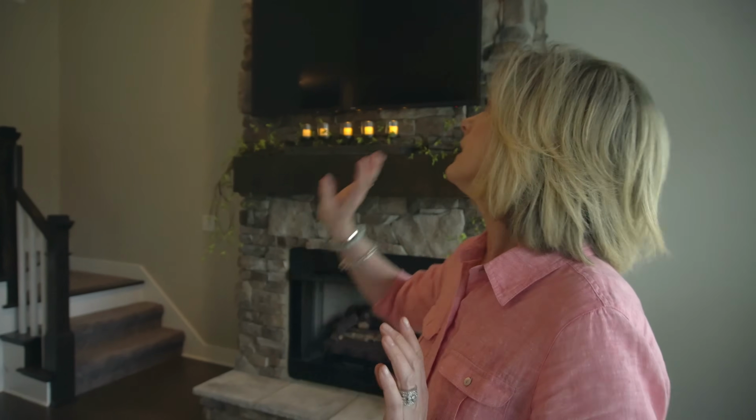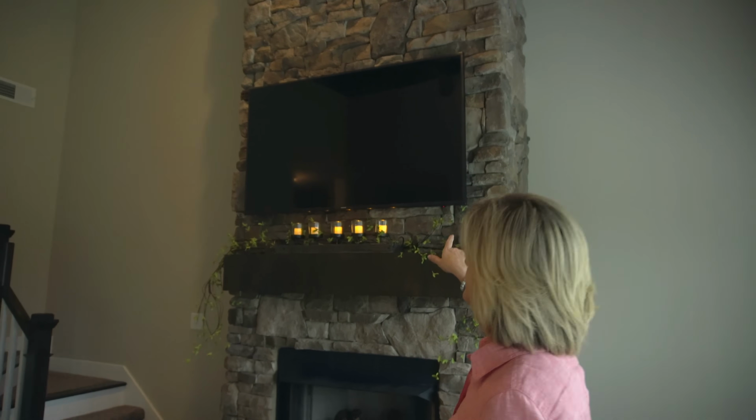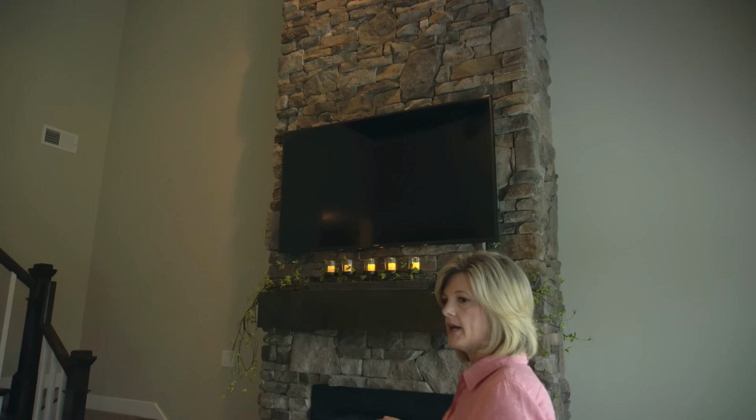First, when you're designing a room, one of the first things you want to consider is your furniture placement. And in the living room, a lot of times there's two different focal points. You've got a fireplace on one wall and a TV on the other. Luckily, they were able to mount their TV above the mantle, so that enabled us to put the sofa right here.